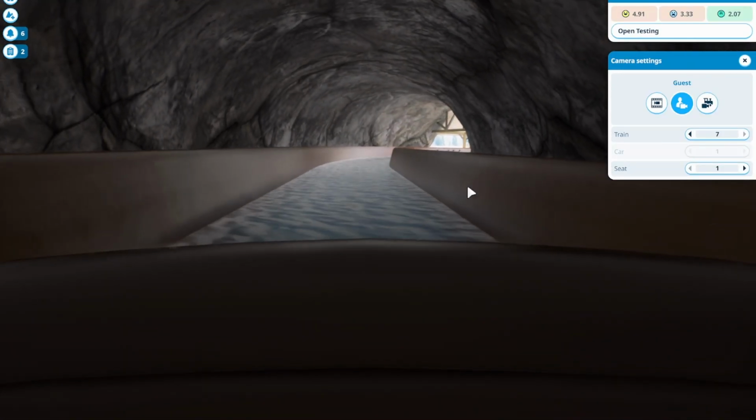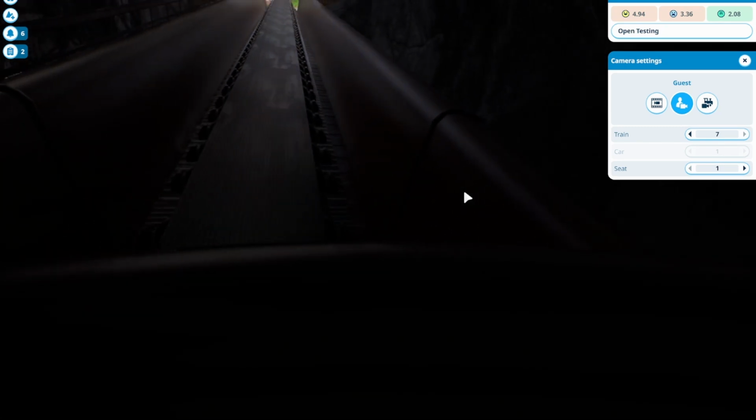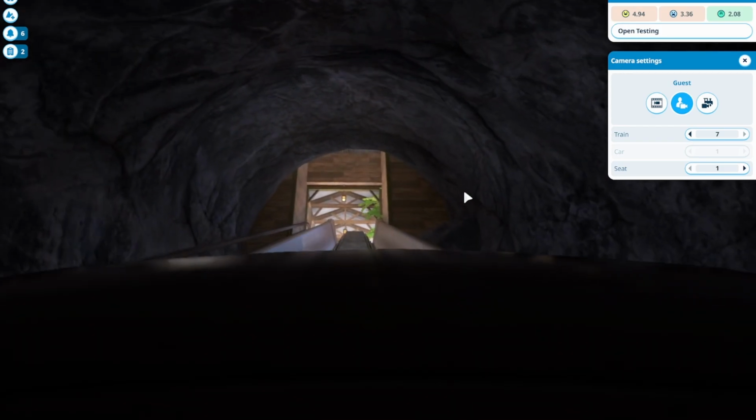Okay, so here we are. We're going to view it from this perspective right here. Now I'm going to go ahead and speed it up. Here's the other turntable section back here at the back, and it gets very dark in here, so this is definitely going to be lighted up and all things like that. But yeah, here we go, going up to the lift over right here.